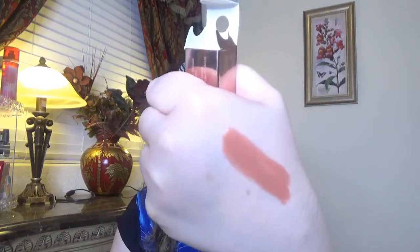When you look at them, you're gonna think that it's a nice nude, but when you put them on the hand, actually this one looks pretty well and the formula is nice. But anyway, I have enough lipsticks to use, so let this one go.